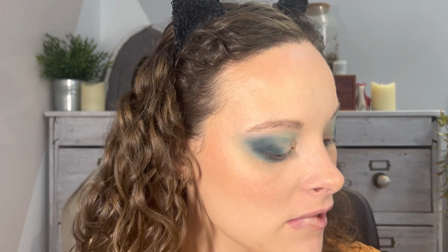Here I'm taking my lip pencil from Unearthly as well. It's in the shade Cursed, and I love this so much. It's my first lip liner from Unearthly, and at the moment of filming, it was the only one that I had, but I already bought some more. I really love the formula, really love the shade.